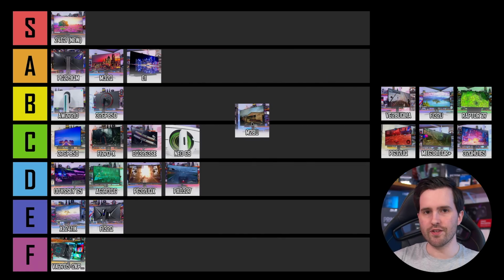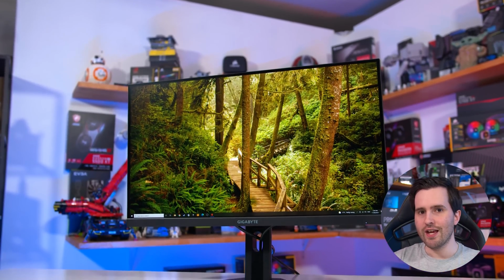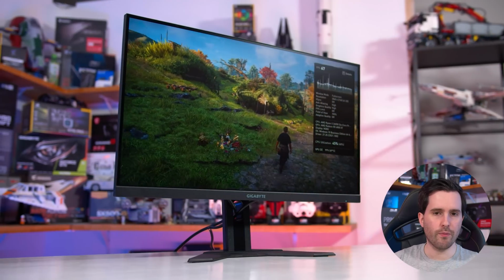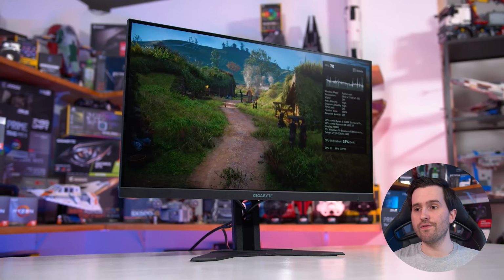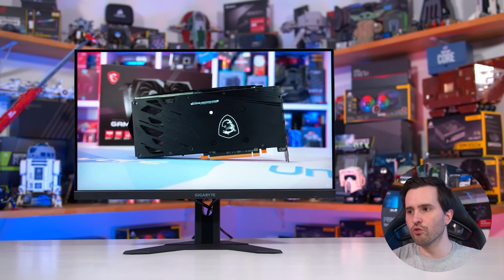This monitor is great. This is a 28-inch 4K IPS monitor running at 144 Hz, and I think this is the best 4K monitor that I tested this year. It's got great performance in both response times and colors, and best of all, it is excellent value. It launched at $600 US. It's available for about $650 US, but I think it actually performs better than some of the $800 or even $900 monitors that we were getting last year, things like from LG and so on.